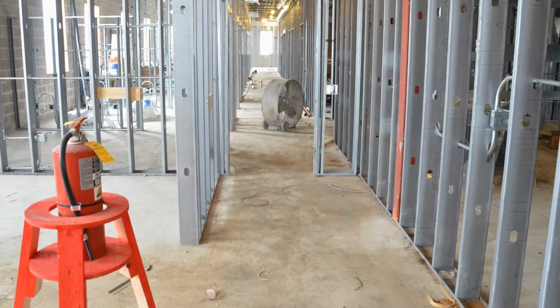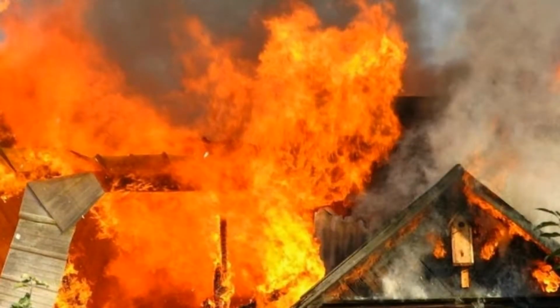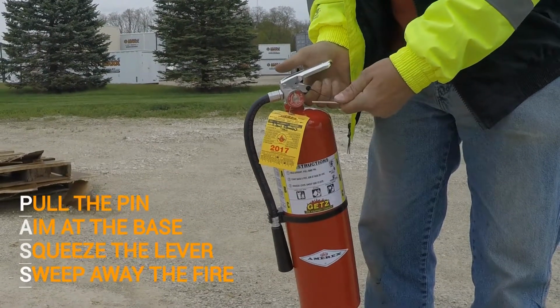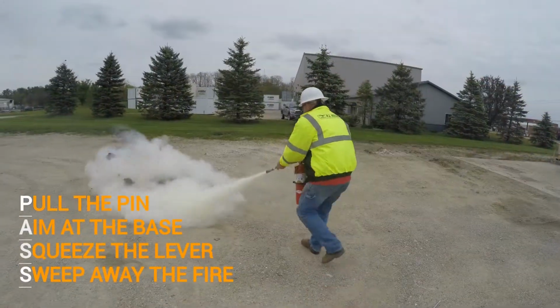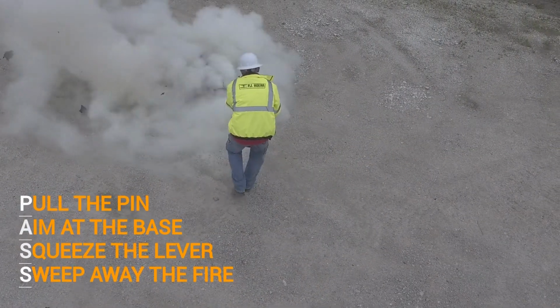Fire extinguishers are located on every PJ Hare project. However, if the fire is too large to fight, immediately contact emergency services. If the incipient fire can be controlled with a fire extinguisher, locate the nearest fire extinguisher and utilize the PASS technique. Pull the pin, aim at the base, squeeze the lever, and sweep away the fire.